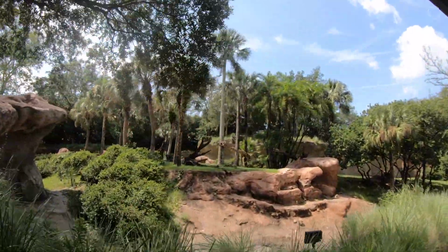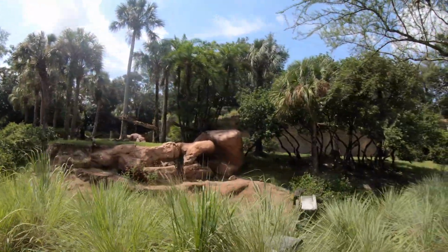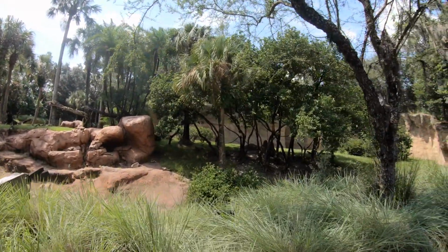He's going to kind of disappear the closer we get because he's in a bit of a weird angle over there, but we'll try and get another good look at him up ahead. You can see a little bit of monkey activity to our left there under the trees. He's just sitting on the rocks. You can see a little bit of movement.